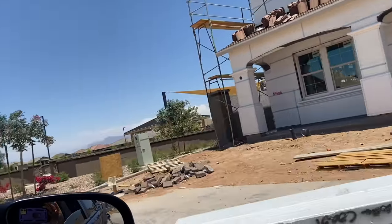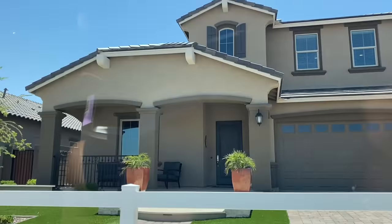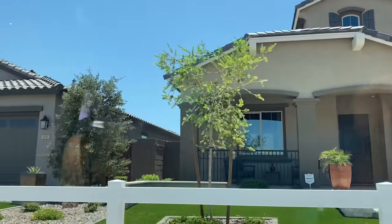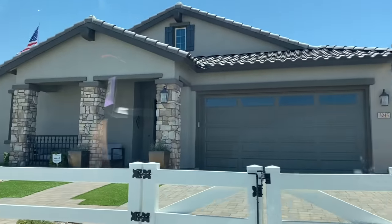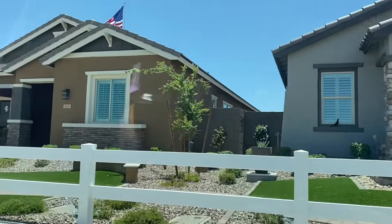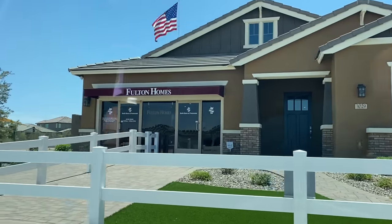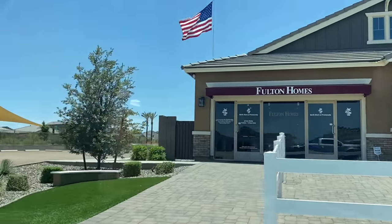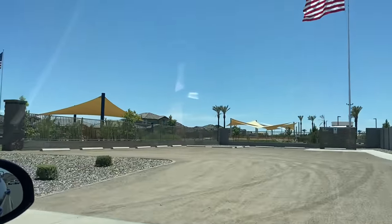And I can't believe all the lots are sold out. Sold out, sold out. Look at that, guys. So after you pay all that price, almost half a million in Santan Valley, and those people who are in Arizona, they know where Santan Valley is. So after you pay the money, you enjoy your new beautiful home. It's worth it. It's beautiful. It's worth it for sure. What the price, what the money.